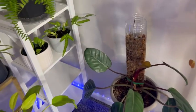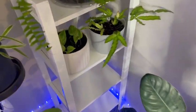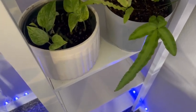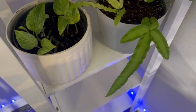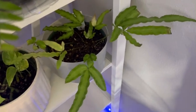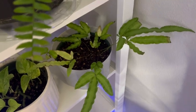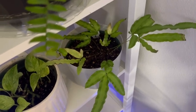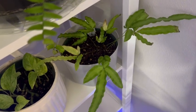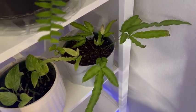And then I have another propagation over here. This is a pothos propagation from wet sticks, and it's doing quite well. And then this is another fern that I have really been struggling with. I think I'm gonna put this fern, now that I think about it, in the cabinet because it's just really not been doing anything. It may be happier in the cabinet.